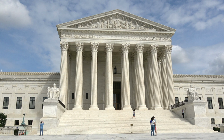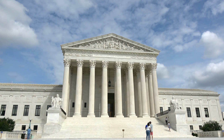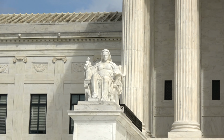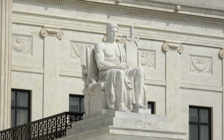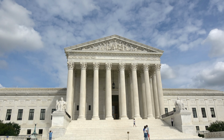On either side of the main steps are seated marble figures sculpted by James Earle Fraser. On the left is a female figure, the Contemplation of Justice. On the right is a male figure, the Guardian or Authority of Law. 16 marble columns support the pediment above, which has the inscription, Equal Justice Under Law.